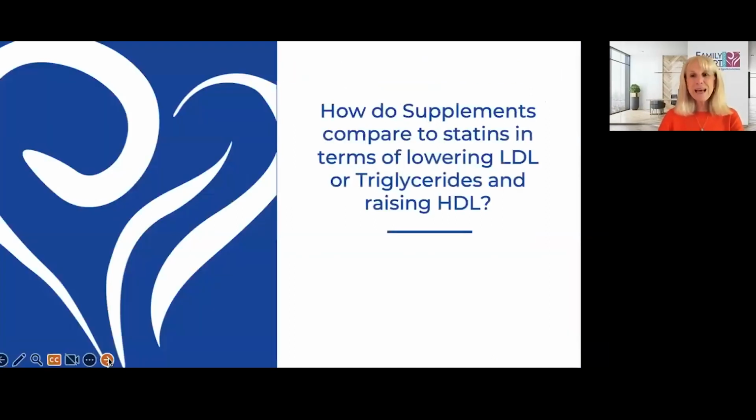The very last thing I want to talk about, and it's really important to talk about this, is supplements. Supplements are a $50 billion industry in the United States, and a lot of them don't work. And they're not regulated by the Food and Drug Administration. They're actually regulated by the Federal Trade Commission.